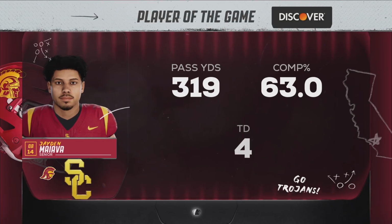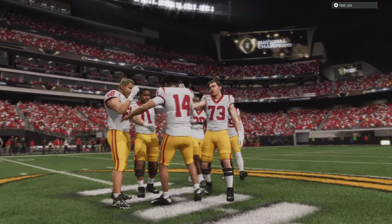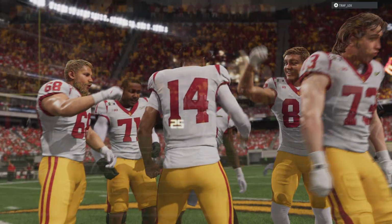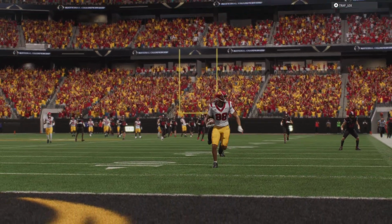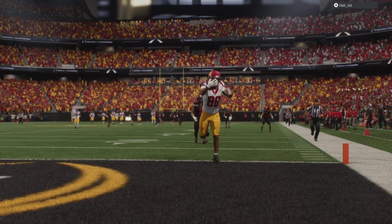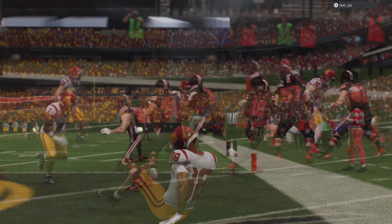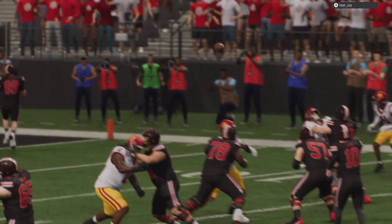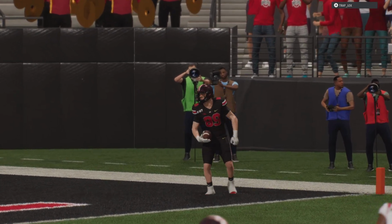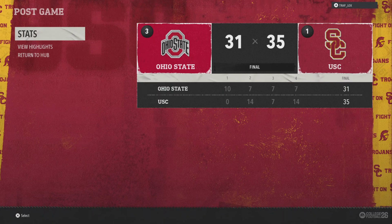Hey, good game, though. The O-line was trash, dog. Damn, my O-line was killing me, dog. That's what I was saying. I say, God damn, bro, y'all can't block. Then they started my running back in the red. So I had to take him out of the game. I just took him out of the game because he started off red.